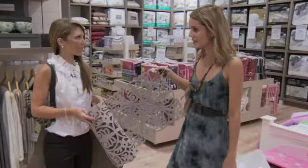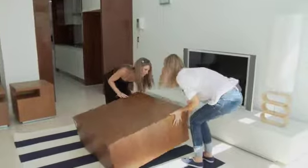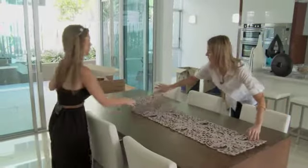So in the dining room, do we need to set the table? Not at all. Just keep it really simple. Just a table runner, a vase with an arrangement on top. That's all you need. And very cheap. Coming up, we use Brooke's tips on how to dress a home for sale and help you get top dollar.